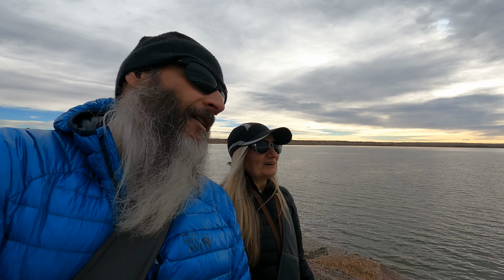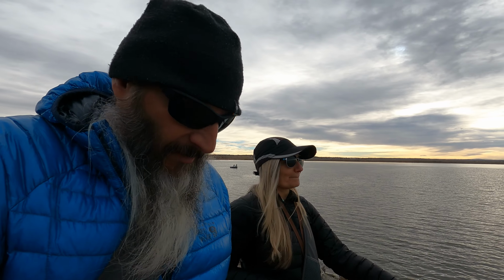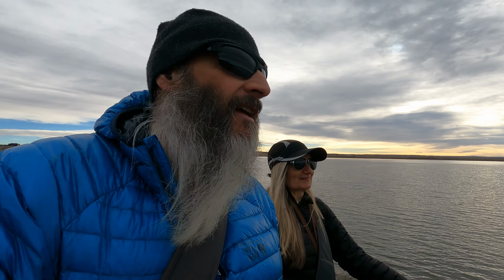Greetings from Colorado. Well, we're out here in one of our local state parks. I don't know, what is it, 7 miles around this reservoir? I give up. Could be 5, could be 7. We're thinking 7. Just putting in some miles.